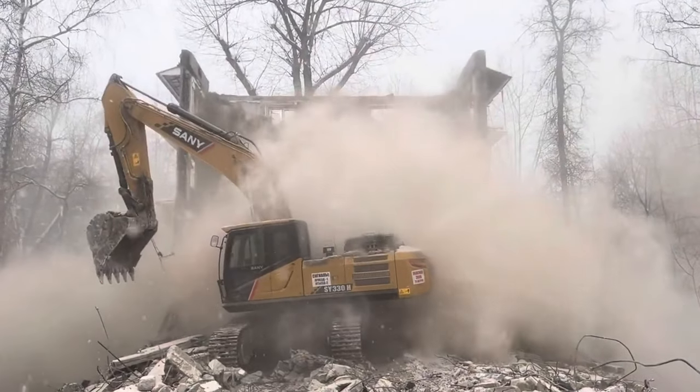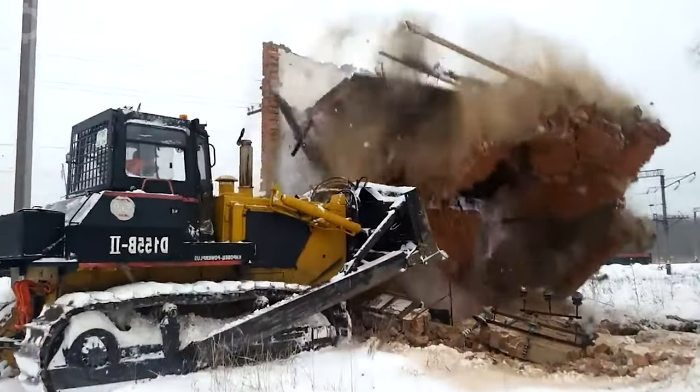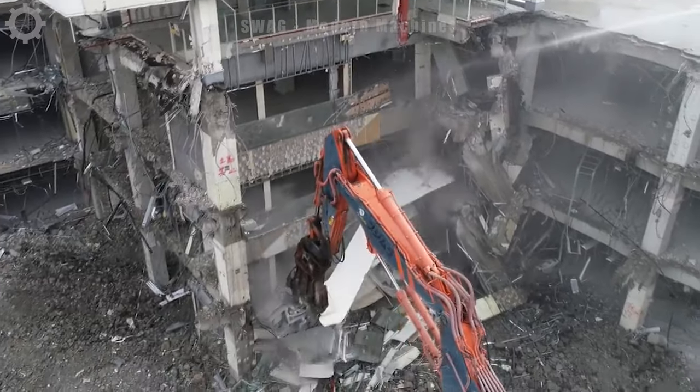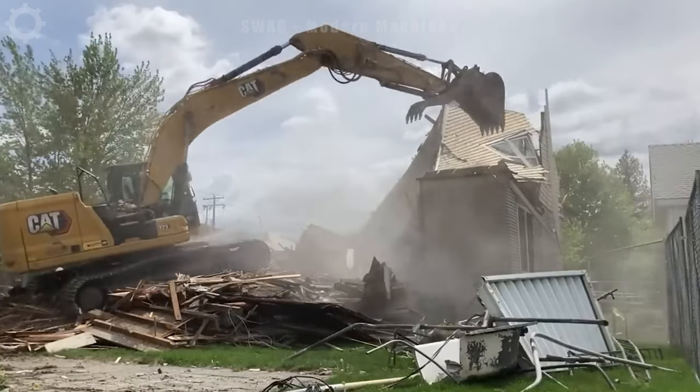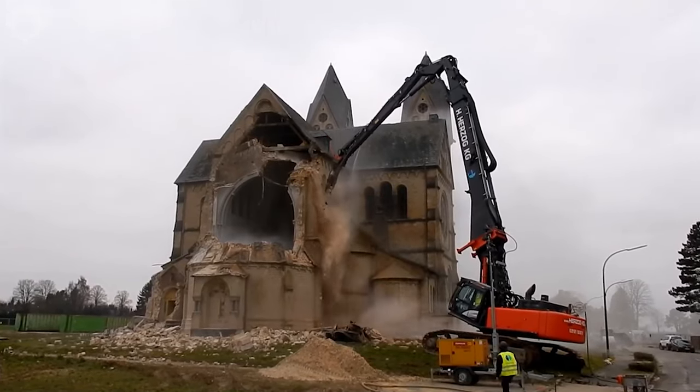Construction demolition machines are powerful devices used to destroy buildings, houses, concrete structures, and other construction materials. These types of machines are often used in demolition, leveling, recycling, and construction waste treatment. Let's watch the video below to explore different types of construction demolition machines.